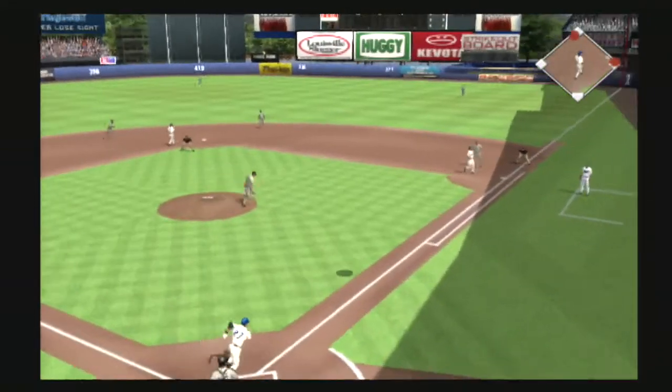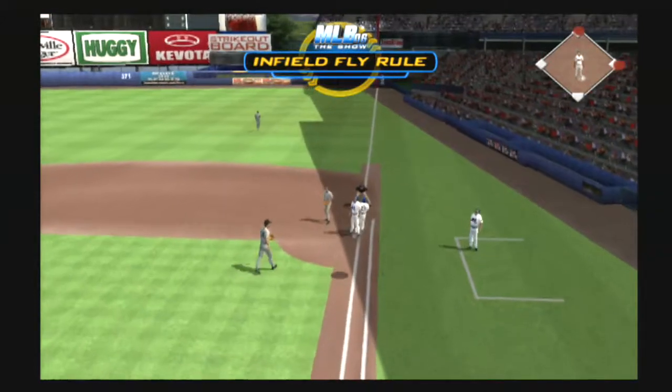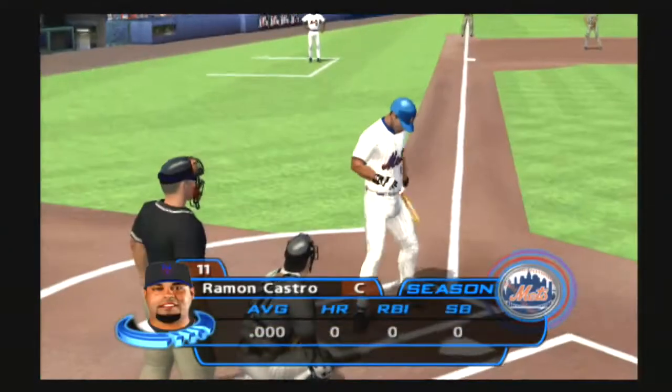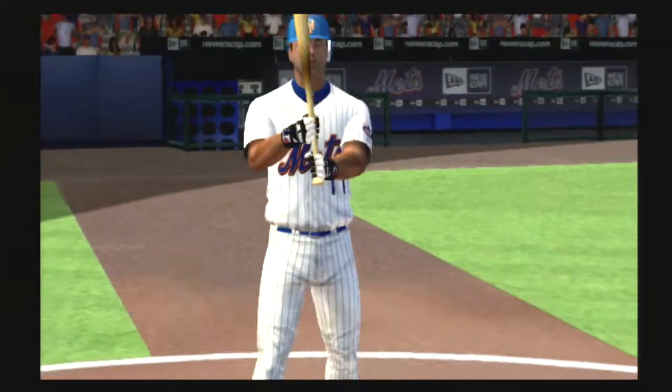A swing, and he pops it up on the infield, and the infield fly rule will be in effect. Jacobs is there, and he has it for the out. So two on with two away, and digging in is the catcher Ramon Castro.